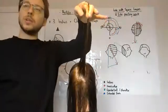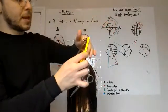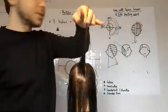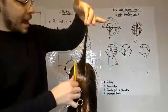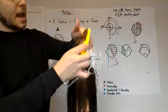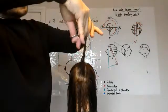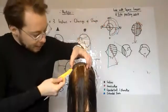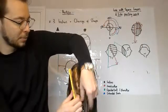Really nice little tool as if you've got a mirror. Luckily, I've got the screen, so that's my mirror. But if you're looking in your mirror, make sure that you're over-directing away enough. Elevation stays the same. And we're going to cut this piece. And then we're going to go to section number 3. Section 3 will go back into section number 2.